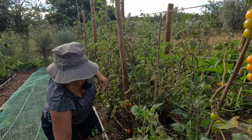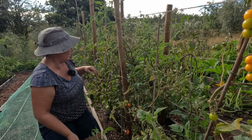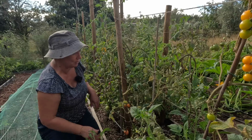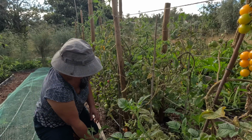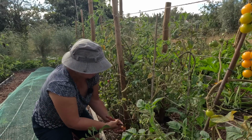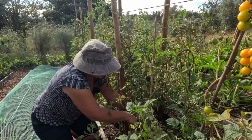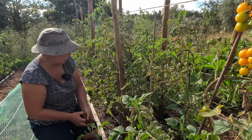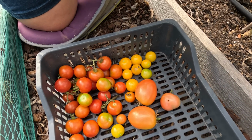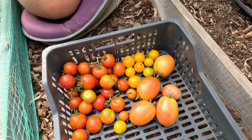We've had a lot more fresh produce than we're going to end up canning, which is no bad thing because fresh tomatoes and salads and stuff is really nice. But we do try to overgrow so that we can preserve for the off season. But I think there's going to be a little bit less of that this year. I'm taking some of these a bit early, but I prefer to do that than have them overdone.